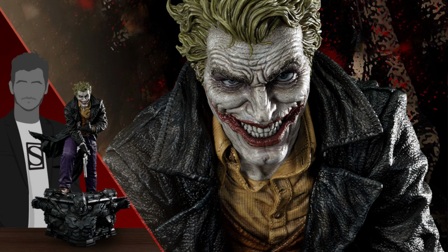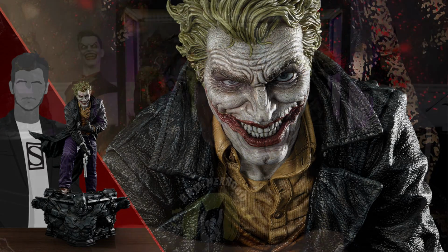I ordered mine from Sideshow. Originally, I did order from Prime 1, but I'm a little bit worried about the shipping costs because everybody's shipping keeps going up and up and up. And so I wanted to order a little bit closer to home. So I'm really glad that I ordered from Sideshow. Cannot wait to get this one in.